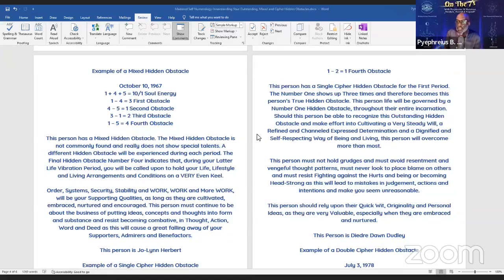Jolene, this is you. I'm giving us an example of a mixed hidden obstacle. Birthday that I chose, October 10th, 1967. 10 is a 1.